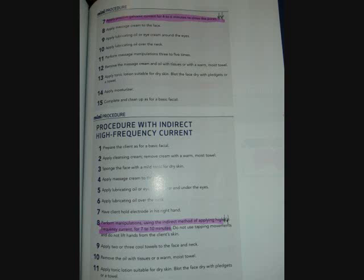Now let's look at the procedure with indirect high frequency current. I want you to highlight number 8. Perform the manipulations using the indirect method of applying high frequency current for 7 to 10 minutes. One of the things that you will not do is use tapping movements, and you will not lift the hands from the client's skin because you will break the current if you do.